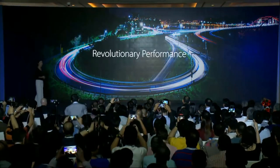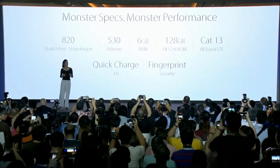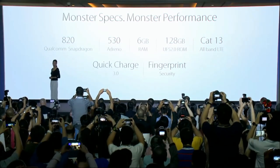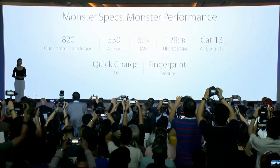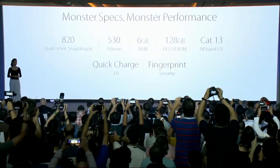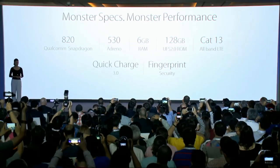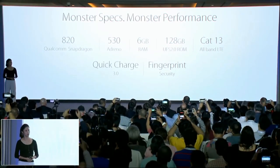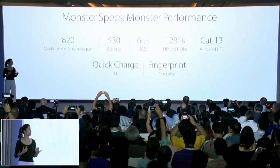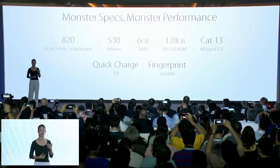Now let's talk about what powers everything. ZenFone 3 Deluxe has all the leading specs for incredible performance. Snapdragon 820 series CPU, Adreno 530 GPU, 6 GB RAM, and 120 GB ROM. Create an engine that runs multiple tasks as quickly as a blink.